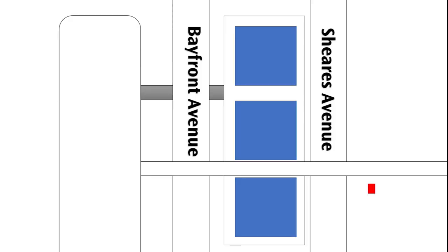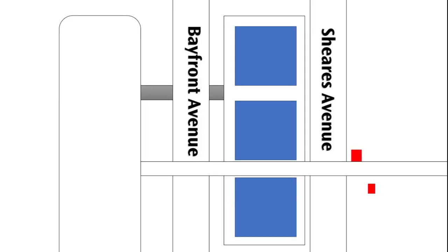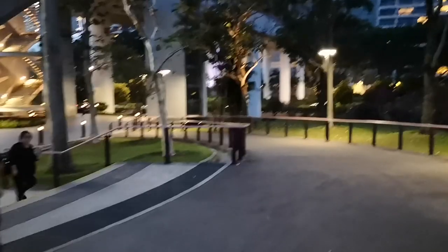I went into Gardens by the Bay. Three hours later, I came back out, and where the sky reaches, there is a Monospace across Shears Avenue into Marina Bay Sands, and then across into the shops. And this lift has an MX-20 motor. Let's go towards the lift, which is an Eco Disc.